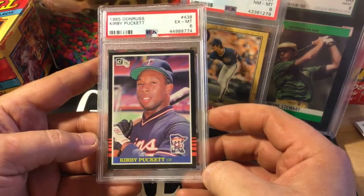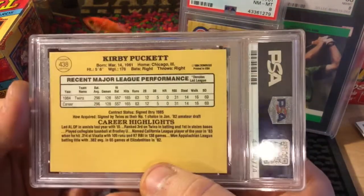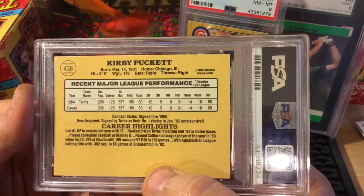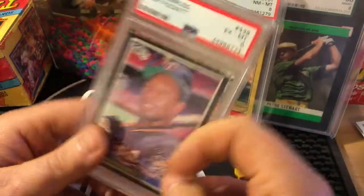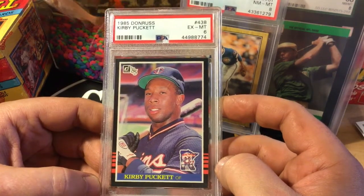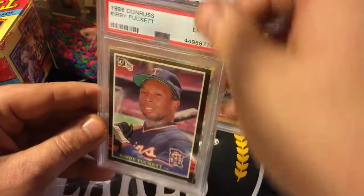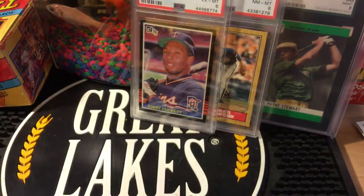Next up, we got an 85 Donruss Kirby Puckett rookie card. 128 games, batted .296. No home runs. 14 steals. Wow. It's a different game. But 85 Donruss Kirby Puckett rookie card. I don't know if you guys have seen, but Tony Gwynn is going through the roof. These guys are really starting to pick up steam. And the value's just going up, so get them now.